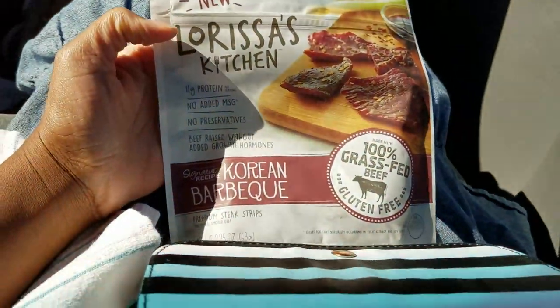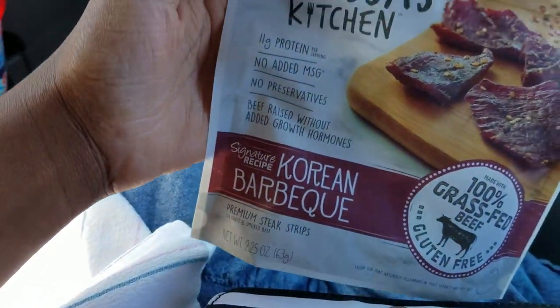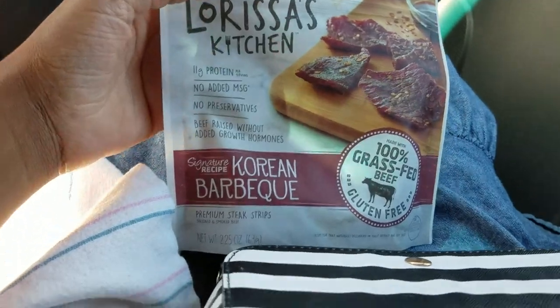Okay, so I'm gonna try this. Lori's chicken, Korean beef, barbecue jerky. I don't know why, but I'm kind of into jerky right now.